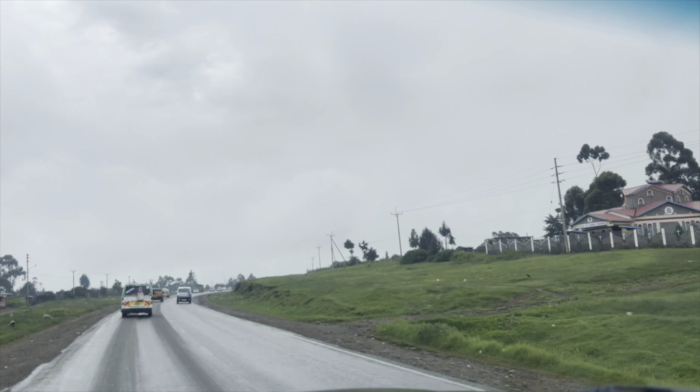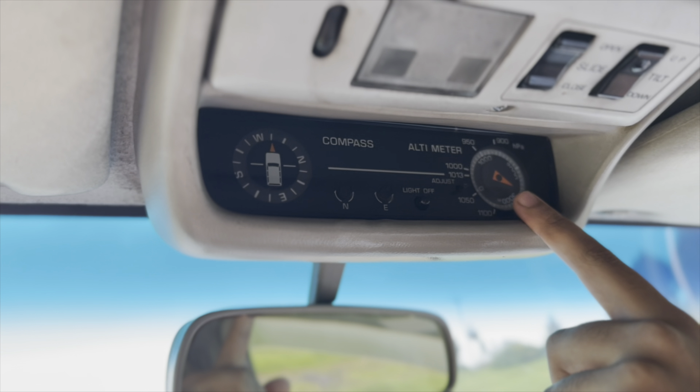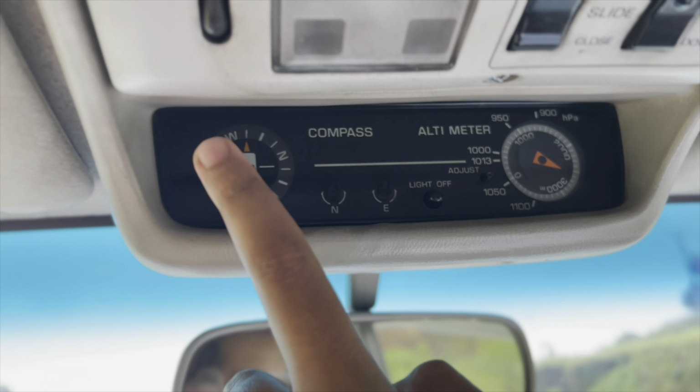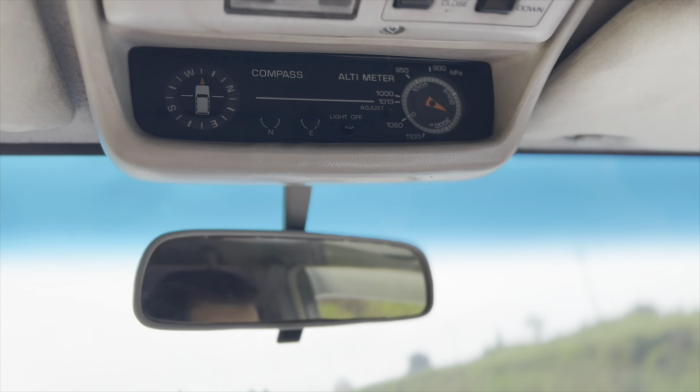If you guys look up here, and I do believe the altimeter is accurate, because when we left Nairobi we were at about 1900 meters. And this looks like we're at about 2500 meters. I'll have to confirm that with my phone, and it tells us that we're heading west right now. So useful little information up here.